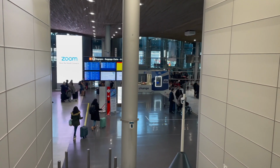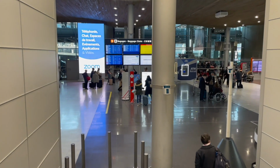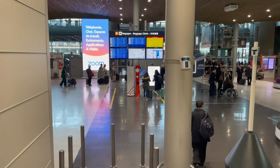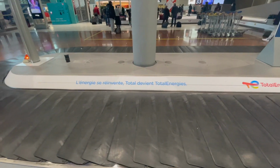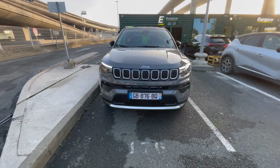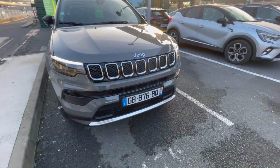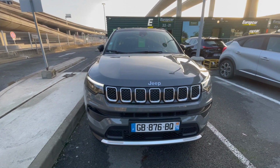Finally exited. So this is out to the exit area. Gonna get our bags and then go collect our rental car. So this is our ride. We got an SUV, automatic.